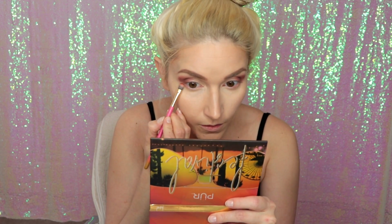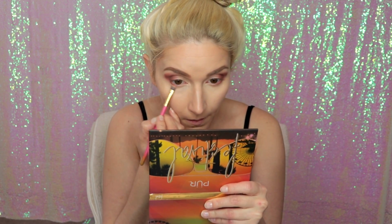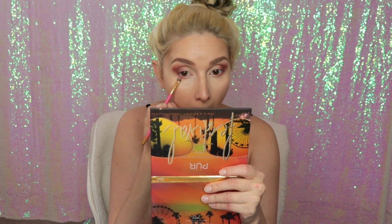Okay, this is good enough. Now I'm going to go in with the All Night shade, which is a darker brown. And I just want to use that right here on the outer edge just to define that a little bit more. Going back in with that Hidden Desert, and I'm going to line my bottom lash line with that shade. Also going to pick up that darker shade again and just put it on the outer corner.